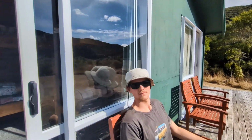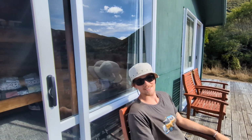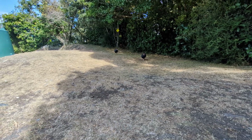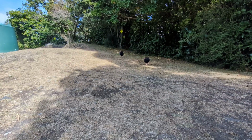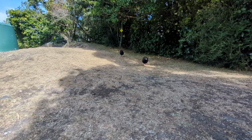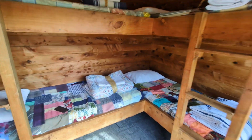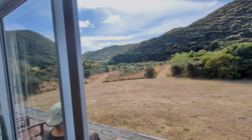Hey, just see the rest of the takahe on this island. There's only 4. They're over there by the toilets and showers. And this is our room. Super cute bunk beds. And this is the view.